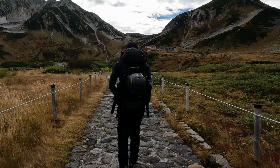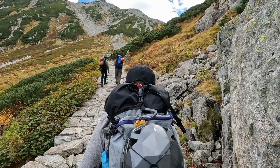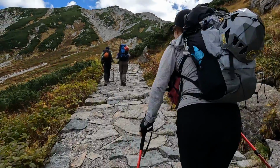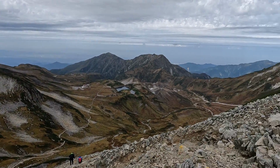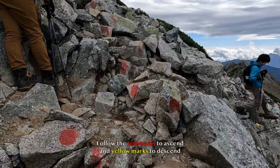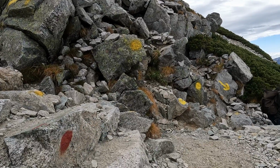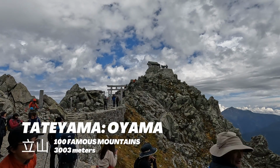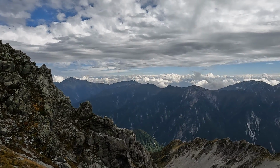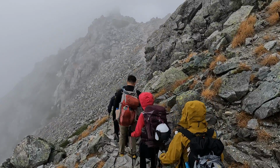Then it was a gentle slope up to a mountain hut at the base of Mount Oyama. I said gentle, but I was literally catching my breath going up. From the hut is a steep ascent to Mount Oyama. Follow the red marks to ascend and yellow to descend. This is Oyama. It's the most popular peak because of its history and sacredness. After a short break, we went straight to the second peak, the highest point of this mountain, Onanjiyama.